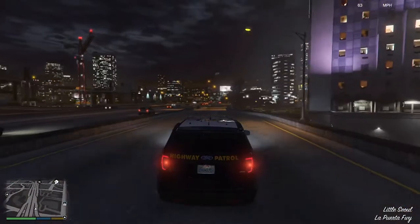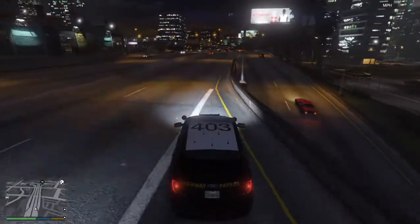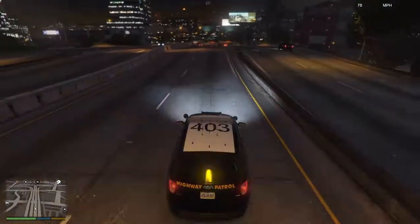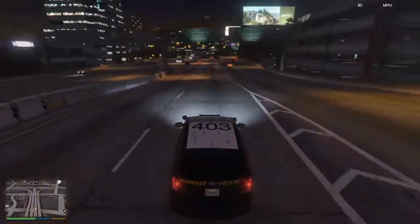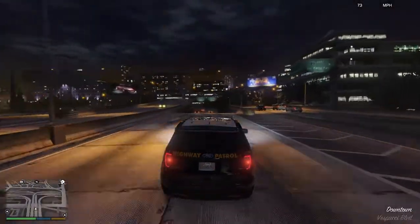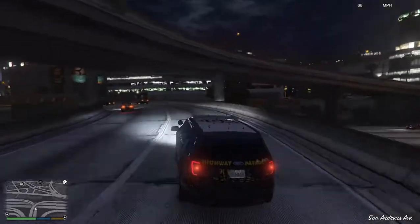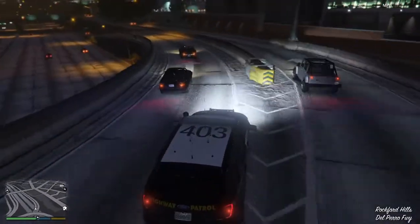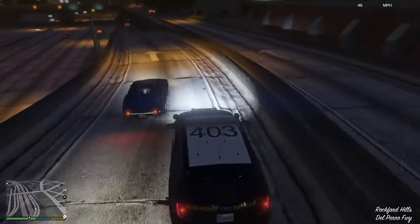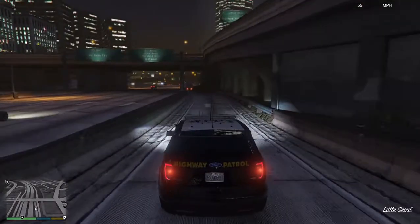Alright, let's actually do a highway patrol now. I can't tell if that guy has a broken taillight or not. Or is that the highway patrol unit? Yeah, it's a highway patrol unit. Something happened back there.